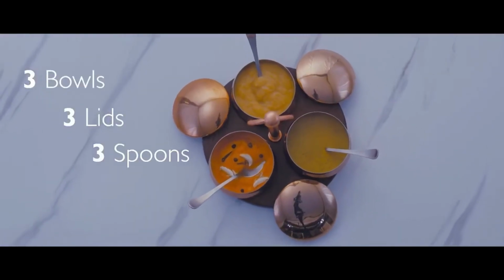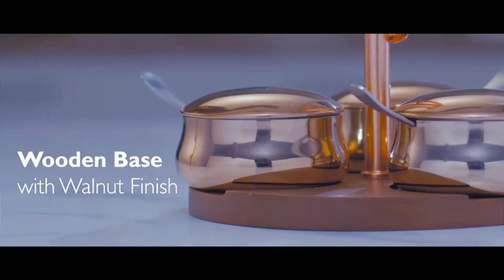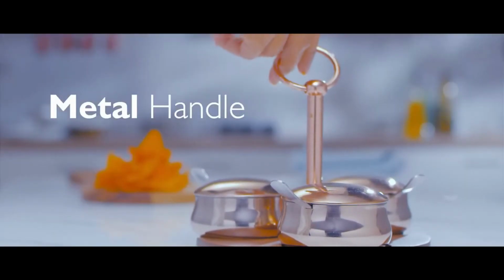The beautiful set comes with three stainless steel bowls, lids and spoons with copper stand that adds to its elegance, and the metal handle ensures hassle-free usage.